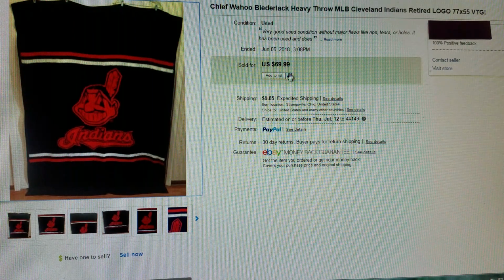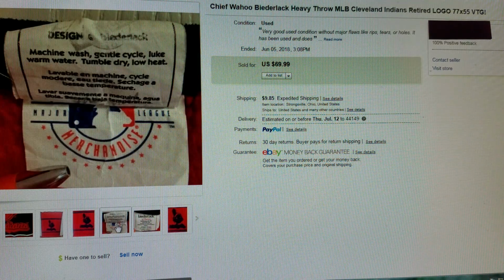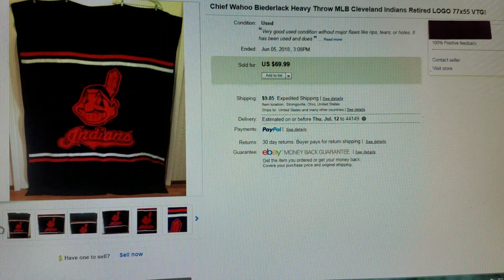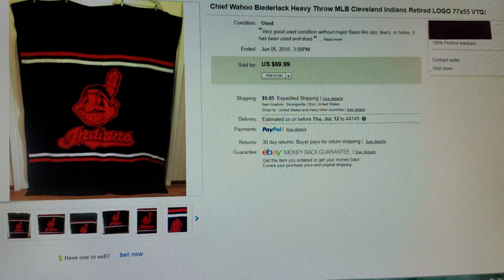But anyway, I paid $3 for this, and I got $69.99, $70 actually, plus shipping. And that was a really nice find. Another nice find about it was it's a Starter jacket, made in the USA. It's vintage. It's also Major League Baseball merchandise. So those two things really help. It's a good brand, but I put it up with sports apparel and that kind of thing. So that was the category on that one. But that was a really nice flip.